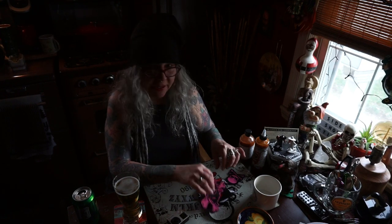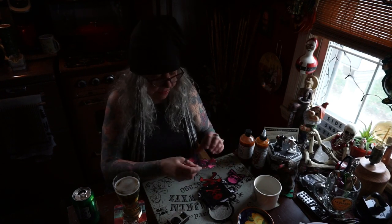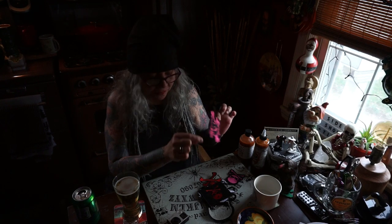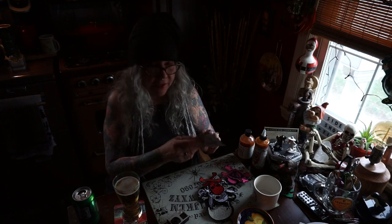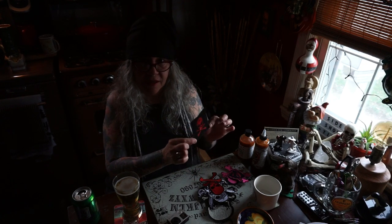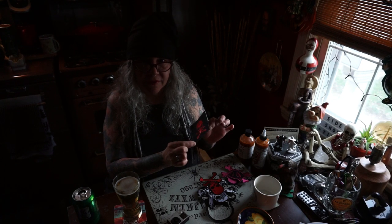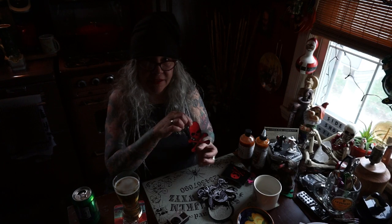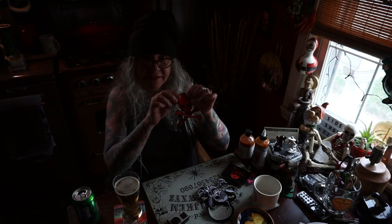I got a pink kitty with crossbones. Really cool. This looks old school tattoo. I got a velvet skull and crossbones square patch. I'm holding them this way, hoping that you can see them better. I got a beautiful red skull and crossbones. Look at that. Can you see it?